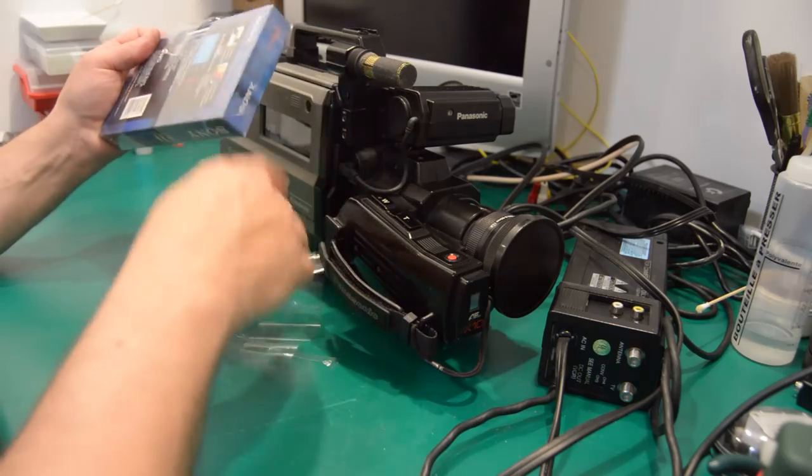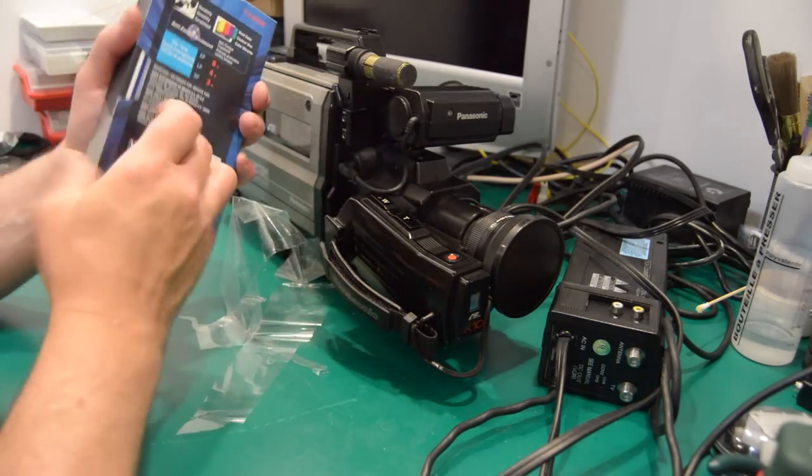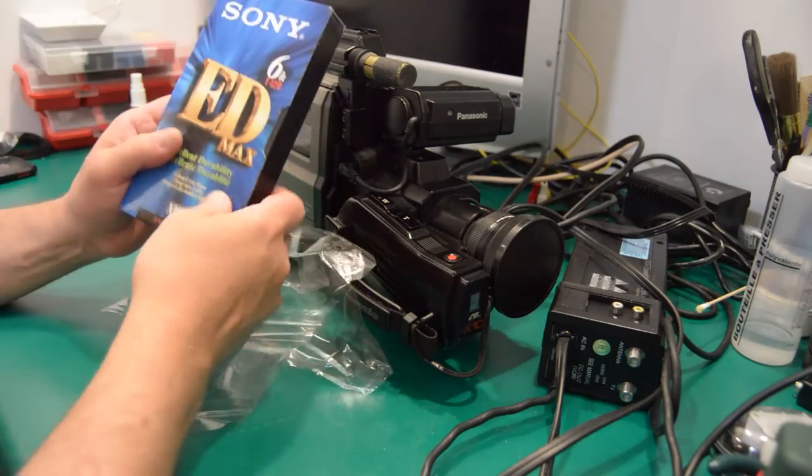VHS tapes are a rare commodity these days, and I'm lucky enough to have a bunch of them at home, so I'm gonna sacrifice one.